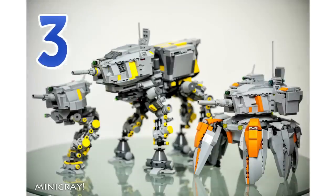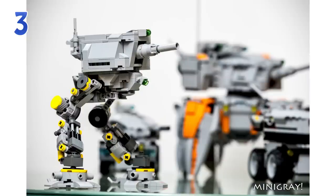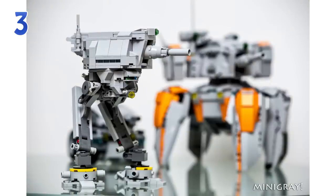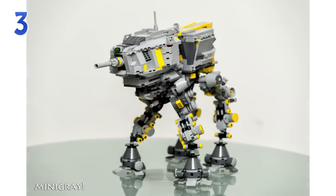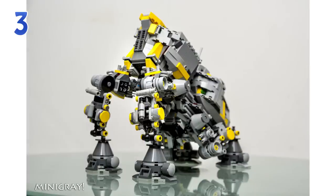Continuing with the sci-fi vibes to number 3, here is your mech of the week. Actually two or even three mechs coming from Minigray, and this doesn't really have a name, it's just named 8080 with a question mark. So what Minigray was doing, he was trying to create a really cool concept for the walker's legs. You can see those walkers, the two-legged one and the four-legged one, really have awesome design for the legs.